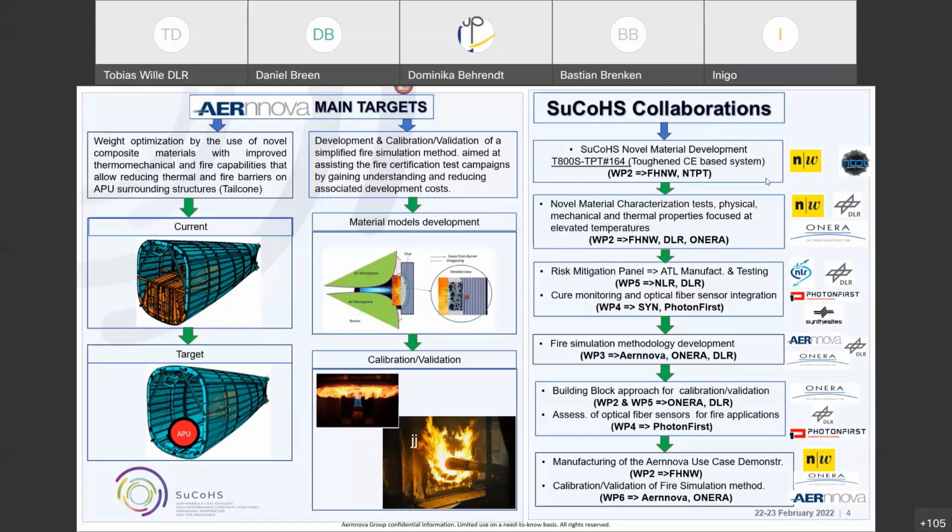The objective from Arnova was the tail cone and all the systems associated to the APU system. I mean, associated to reducing the thermal barriers, as I mentioned, reducing the thermal blankets, in order to achieve that the composite structural part is not affected by these high temperatures.